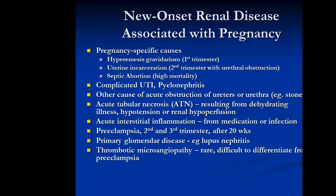UTIs, higher incidence of complication with UTIs, higher incidence of stones or other causes of obstruction. I think we had a woman who we were consulted to see who had, I think, ovarian cancer and some hydro because it had spread and it was obstructing her ureter, and she was pregnant.